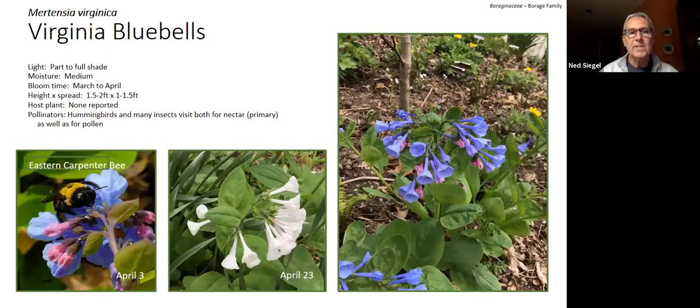And here's another stunner. This is Virginia bluebells, which most of you are probably familiar with. It's considered a woodland wildflower. It's a herbaceous perennial plant that'll bloom for about 3 weeks from mid-spring. In a couple of weeks, it should be in pretty much full bloom. Its buds open on the lower left. You can see they're typically pinkish, and then they turn into a lavender and then into a brilliant blue.